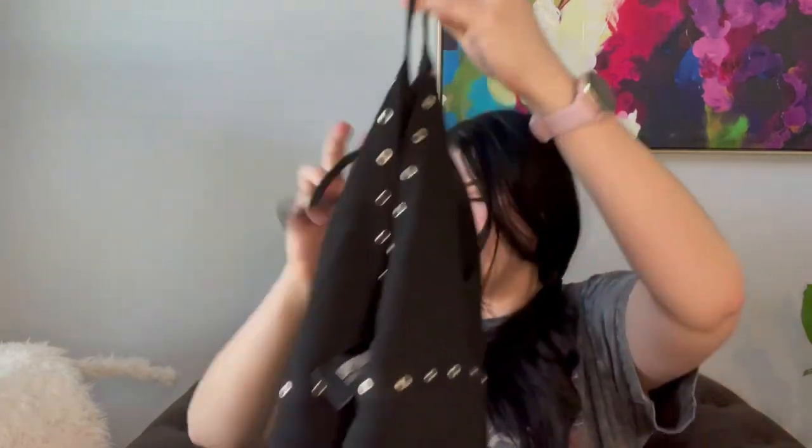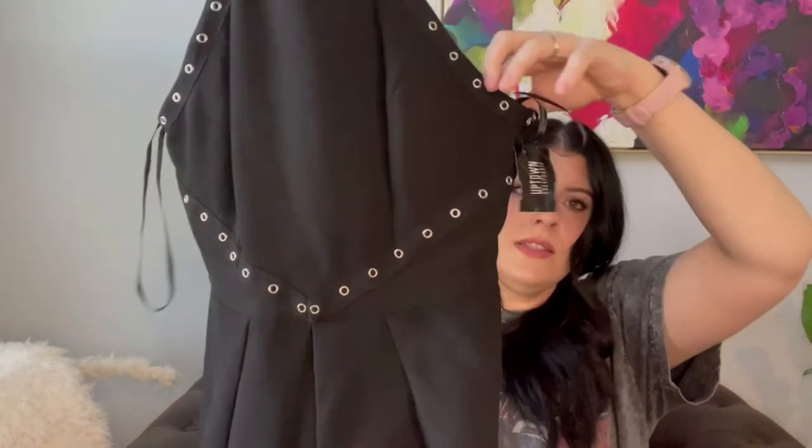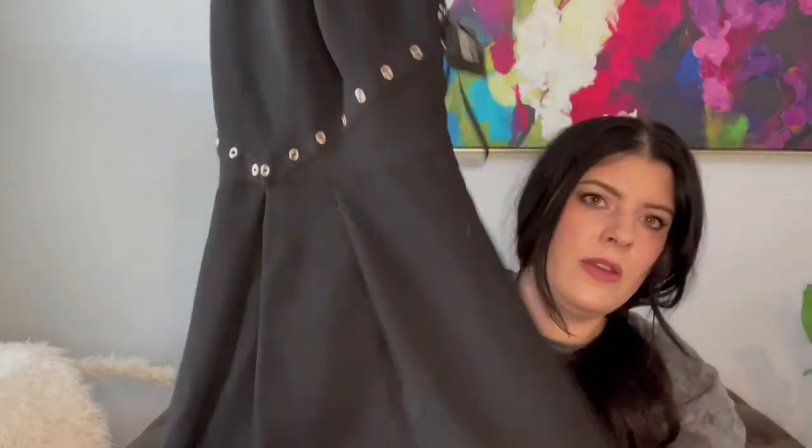Again, another BCBG, new with tags. This retailed for $128. Kind of this skater dress style with the grommets on it. Very cute.